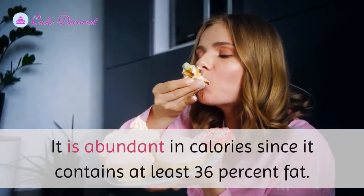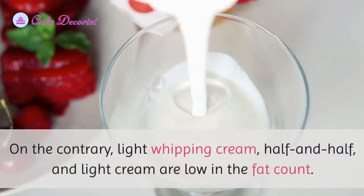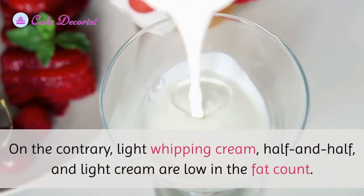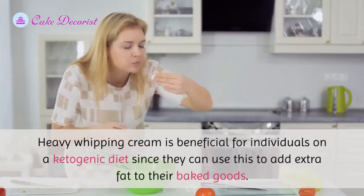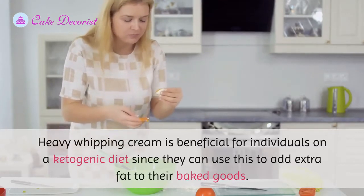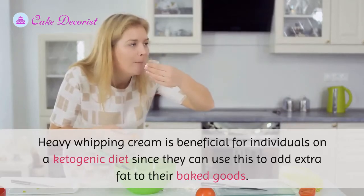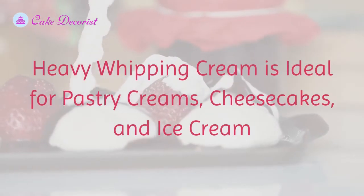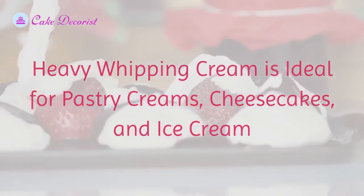It is abundant in calories since it contains at least 36% fat. On the contrary, light whipping cream, half and half, and light cream are low in fat count. Heavy whipping cream is beneficial for individuals on a ketogenic diet since they can use this to add extra fat to their baked goods. Heavy whipping cream is ideal for pastry creams, cheesecakes, and ice cream.